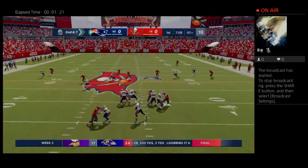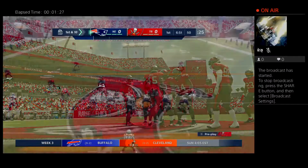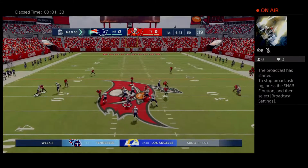On 2nd and 7, Goff. Hopkins on the grab over the middle. And he'll get it out to midfield. Looks like, yeah, they'll spot it right at midfield at the 50. That one, a first down pickup of 8.